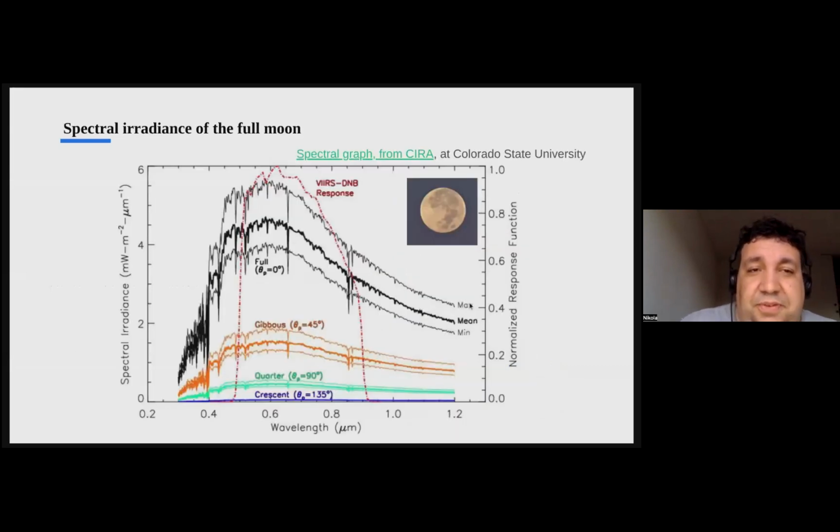On top of that, when we live in light polluted areas, the situation gets even worse if we have a full moon, right? Full moon nights in a light polluted area are the worst case scenario for astrophotography.